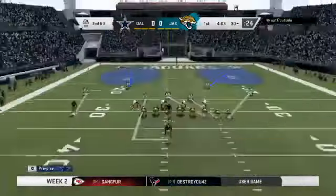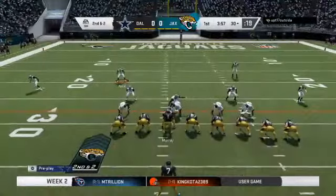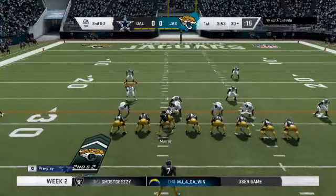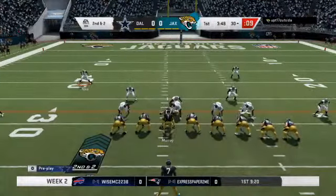Eight yards the gain on that last run. Here's 2nd and a couple. Check 50. Check 50. Under 10. Under 10. Shift. Watch the shift.